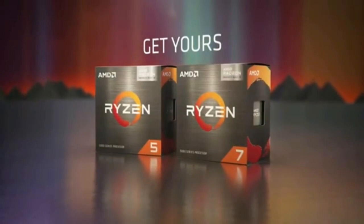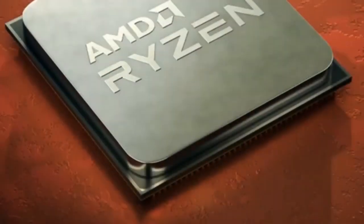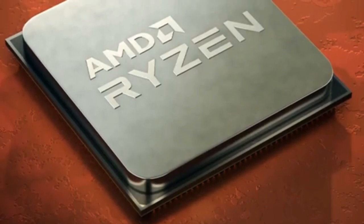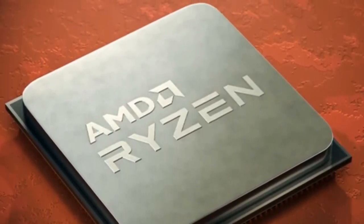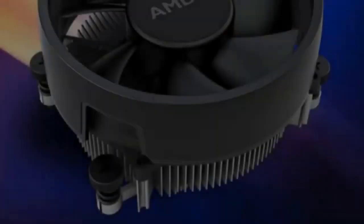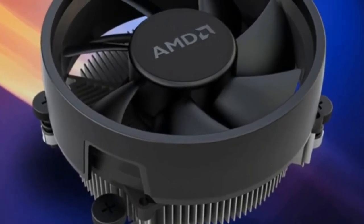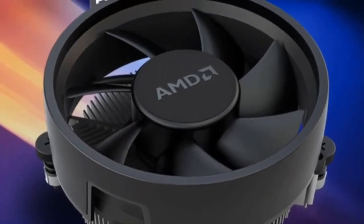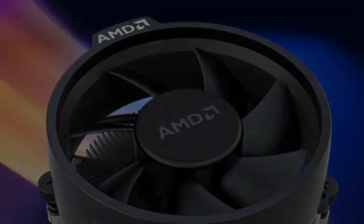Its built-in graphics provide decent performance, but if you require even more power, you can pair it with a dedicated graphics card. Overall, the Ryzen 5 5600G is a powerful processor that offers good value for its price, especially for users who don't require a dedicated graphics card. Its built-in Radeon graphics are also quite capable, making it a good option for budget gaming builds or for users who need a PC for productivity tasks that require some level of graphics performance.